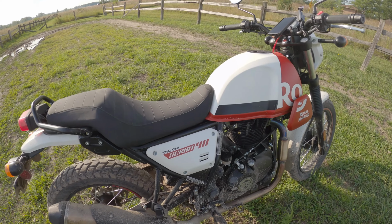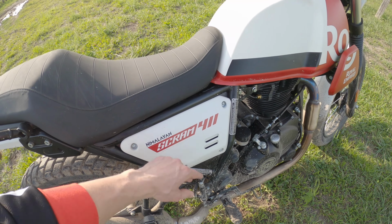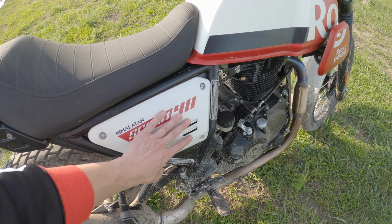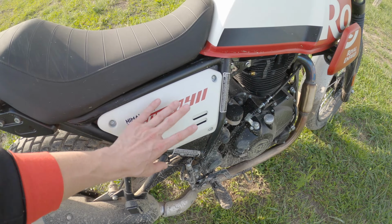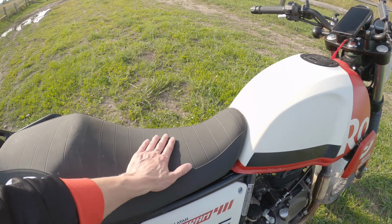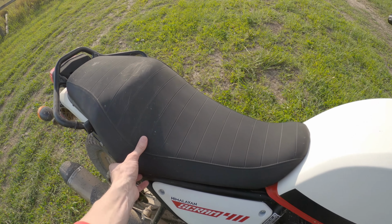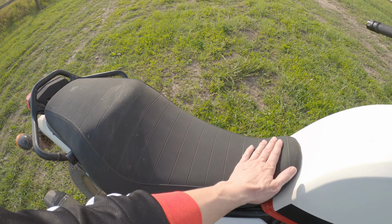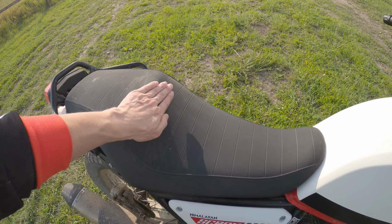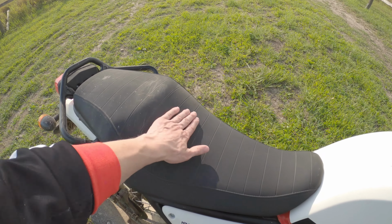I like some of their details compared to the Himalayan. I like a nicer side panel here. I do feel it. It seems to stick out a little bit more. Like when we were doing the off-road stuff, I've got this pressing against my leg a little bit, but it's not bad. I like the seat. It seems quality. It's a little stiffer than the Himalayan, but it's fine. And the Himalayan has more of a dish right here because of that pillion seat. This has a more gentle slope.